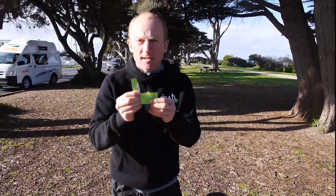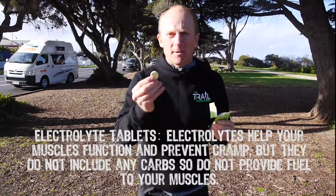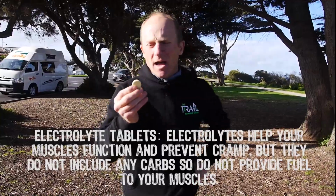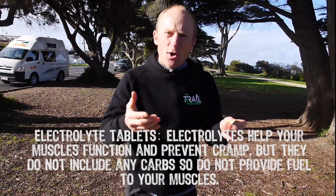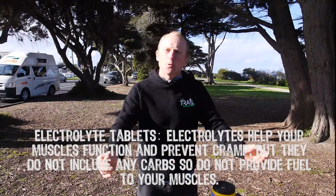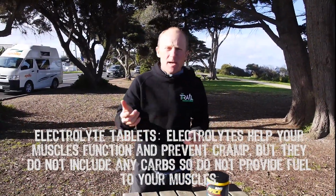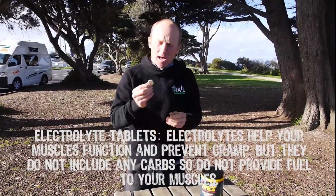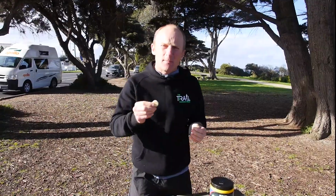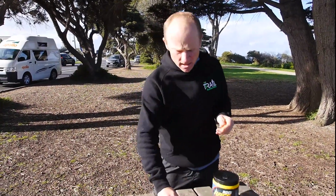Then there's products like these, which are electrolyte tablets. Electrolyte tablets don't have any carbohydrates in them. Electrolytes are like sodium and potassium and magnesium, all the things that you sweat out, and that let your muscles work and keep transporting the messages from your brain to your muscles. So electrolyte tablets, as I said, don't give you any energy. They're important to allow you to keep going, but mix it with some water and drink that up.